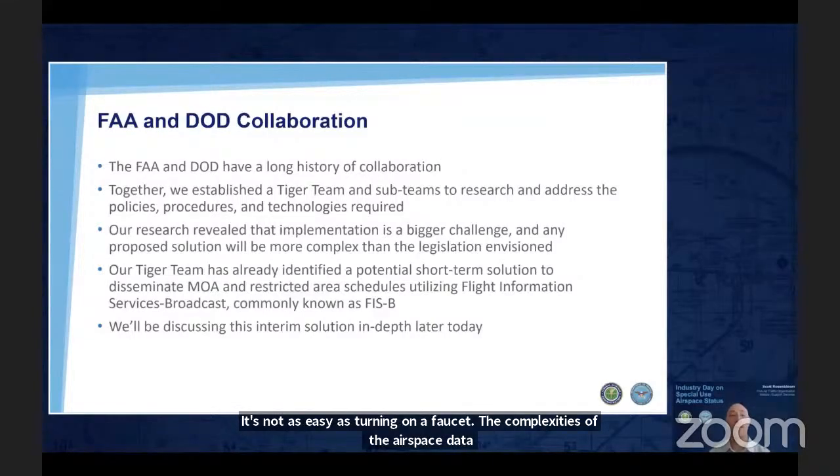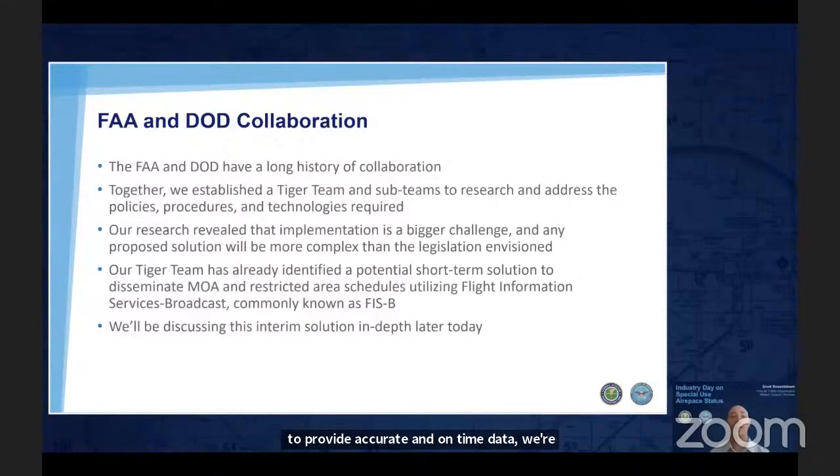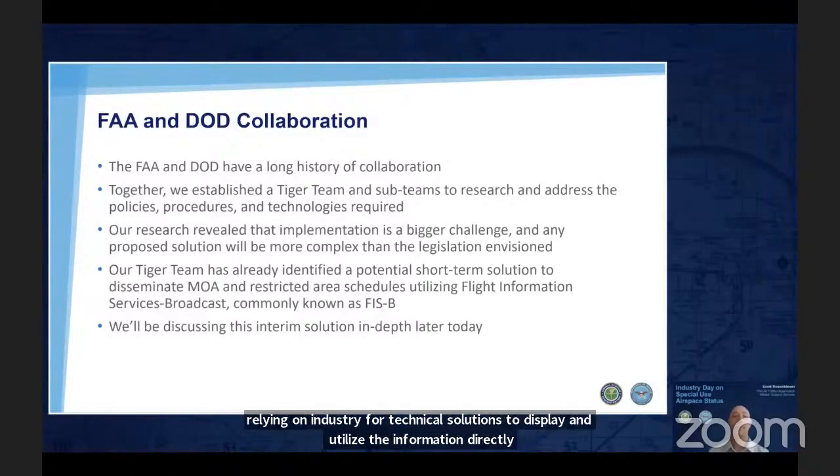And while you're relying on us to provide accurate and on-time data, we're relying on industry for technical solutions to display and utilize the information directly in the cockpit or elsewhere. We're looking to industry to identify the right avionics, equipment, application, or tool to access the data in real time once we make it available to you.